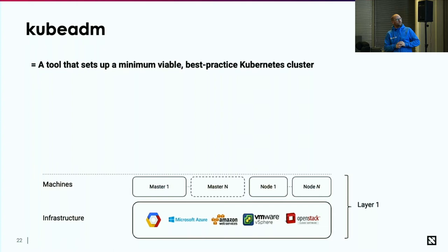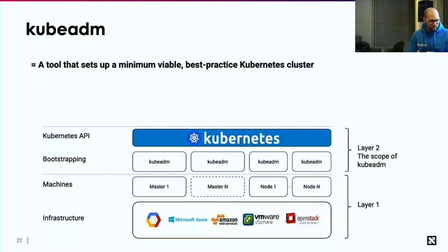kubeadm is a tool to set up a minimum viable cluster for you according to known best practices in the community. Lucas is one of the lead maintainers of kubeadm, among other things. So you basically can run kubeadm as a bootstrapping tool on the node, you connect it into the cluster, and by that you create the cluster and the API providing the access controls for the cluster.